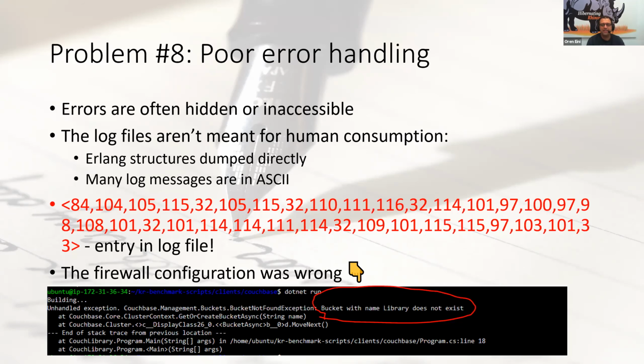And what is probably the worst possible thing from my perspective: someone decided that errors are not for mere mortals. Do you see this? It took me a while to figure out what's going on. There are lines like that in the Couchbase log files. And you look at it and say, what's going on? Why do you have that? And then you realize that this is actually ASCII code, and you can decode that into an actual error message. But all of them are just ASCII numbers, so you can't just open that and read them.